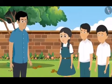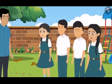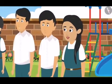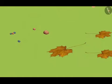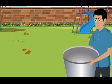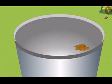For the exhibition, can we pick some items from the garden as well? Yes, Rohit Bhaiya, there are many dried leaves here. And pebbles too. We can make something beautiful out of it. So let's first collect these things. They all started collecting dried leaves and small pebbles from there. Rohit Bhaiya brought a big tub and kept it in the garden. All the children started putting the chosen items in the tub.